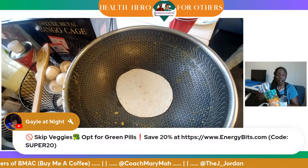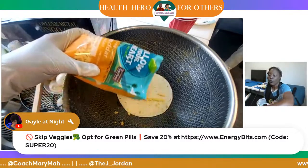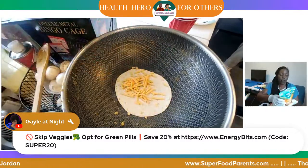It's not just the casein, it's also the, what do you call it? Hormones, because milk, cheese is milk. That's what it's made from, just milk, right?